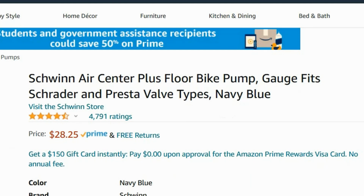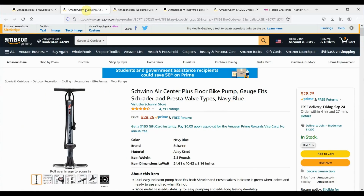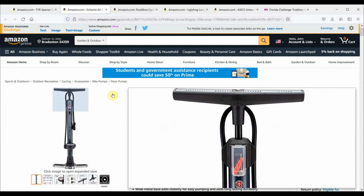We're gonna need a bike pump. We found here, again, this is on Amazon, $28.25. This will do Schrader and Presta valves, so it will take care of the tires that are on a road bike. Buying a Schwinn bike pump. This will get the job done. Add it to our cart, and there we go.